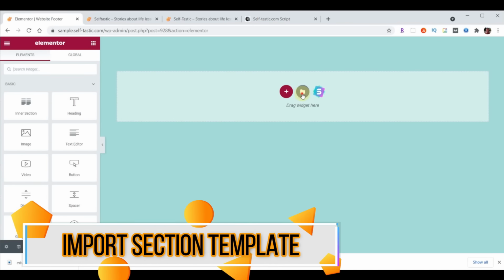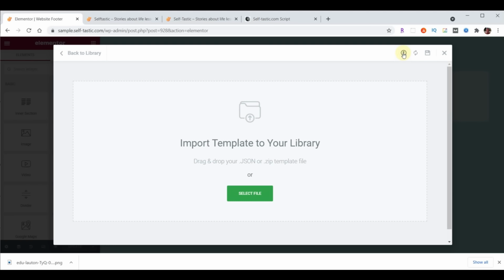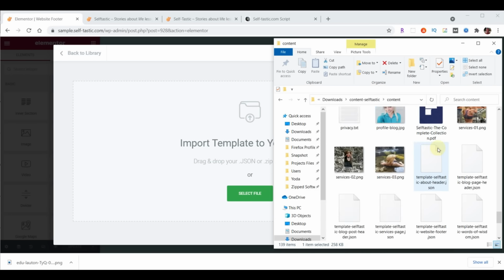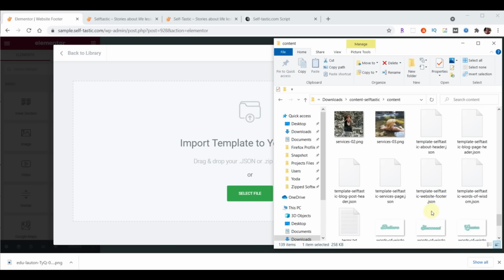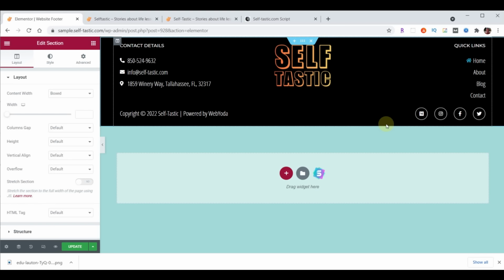So we're going to click on our folder. We're going to choose this little icon here, which imports a template. And now we're going to go to our content folder. And at the bottom are a whole bunch of templates. And one of those is the website footer. We'll drag that over. Now we have a website footer. We can insert the footer, and it automatically loads in exactly what you need it to say. Obviously, you change this to be whatever content you need, whatever image you need, but it's already set up, easy to use just like that.